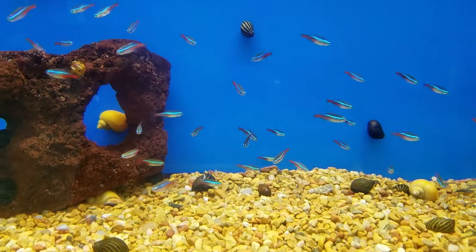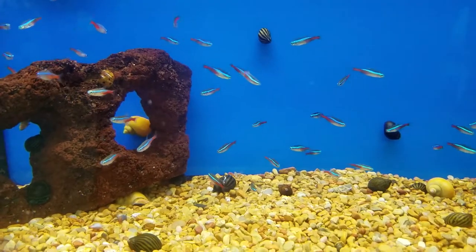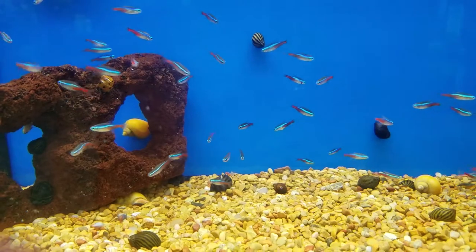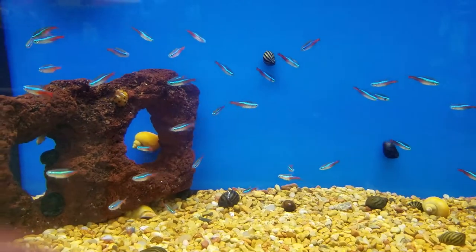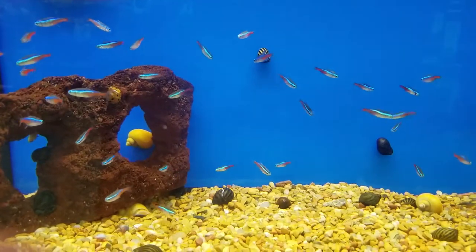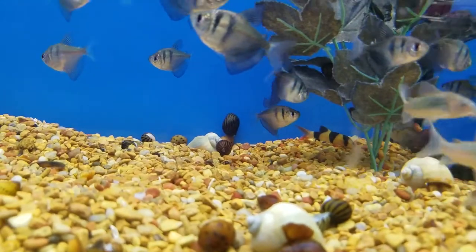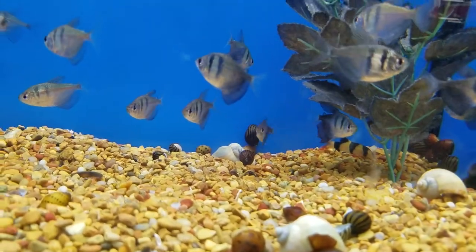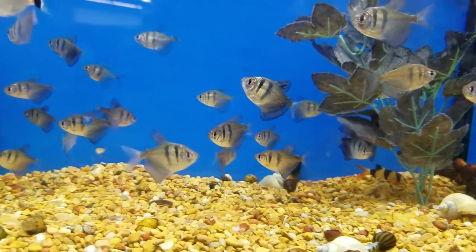And I want to do a tank with nothing but neon tetras. I'm talking about a 30 gallon probably with 30 of them in there. For some reason I like these little bitty fish. They do have three clown loaches in here, but everybody knows they get bigger than the yo-yo loaches, and that's the reason why I went with the yo-yos in the first place.